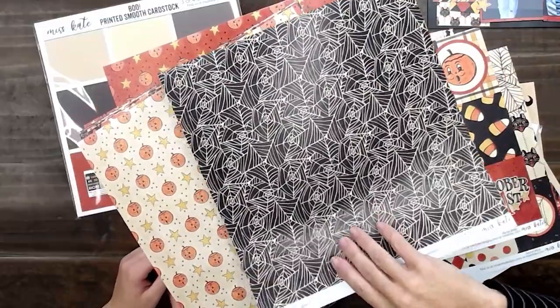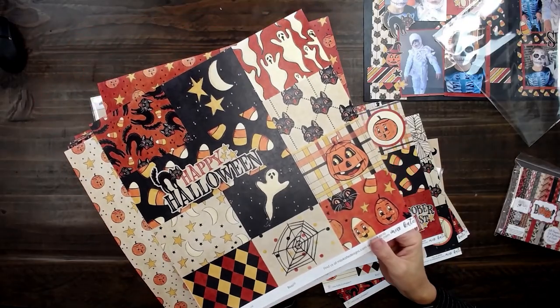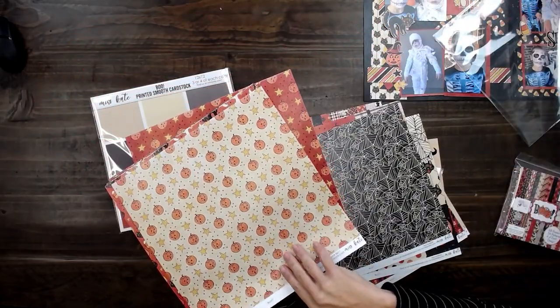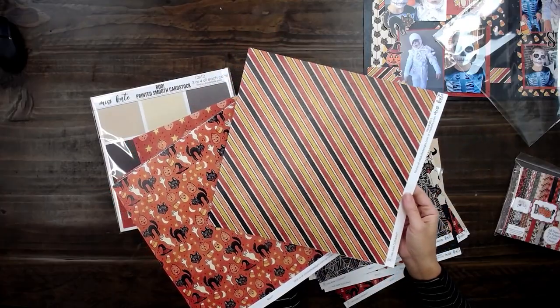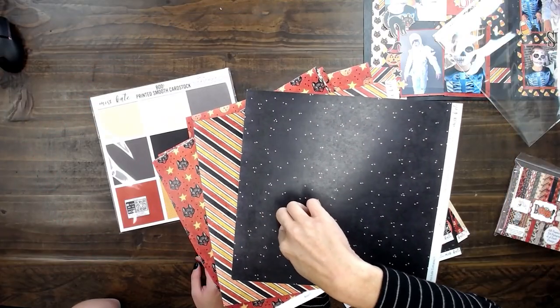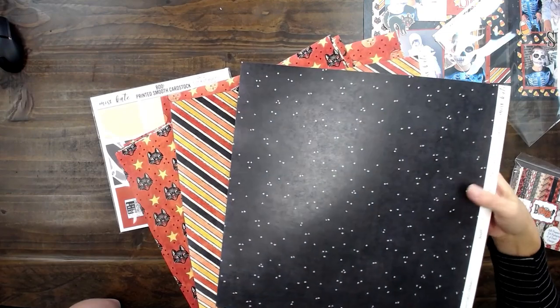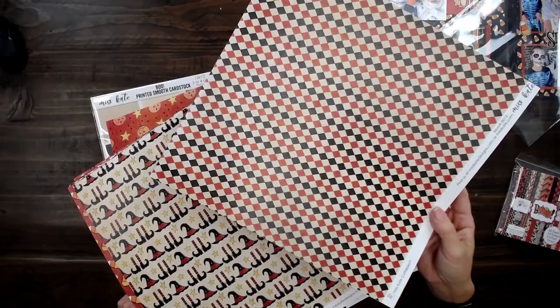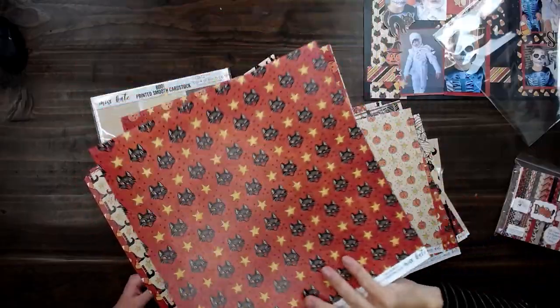I love everything that Kate makes, but this has to be my favorite ever because I'm a Halloween lover. It's just so cute. Look at all the colors. Look at how well the stripes and the stars go with the kitties, with the orange and the yellow. And those little orange ones, I love that one. The diamonds, so cute.